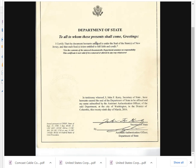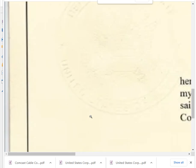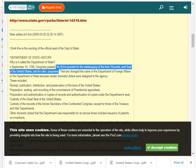So if there was any confusion as to whether or not full faith and credit had any dealings with monies or just proving the record, you would go here. And when you go down here, let me see if I can blow it up a little bit more. The first thing it tells you is all of this, meaning the certificate, is issued according to these so-called rules here. And the first one that they give you is the state of September 15, 1789. So what is that one and what does it mean? Let's see if I got them all up. So here, this is what it was.